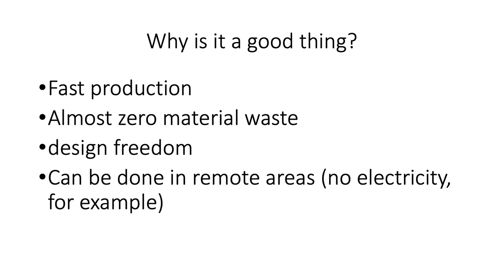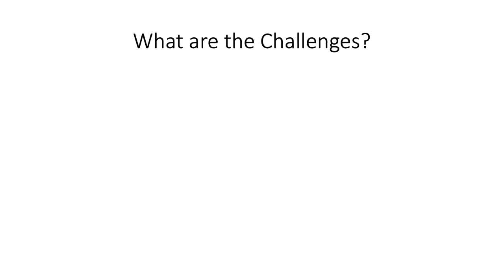And it can be done in remote areas, for example, where there is no electricity. So it allows you to work in unusual places, in disaster areas. So it is, in that sense, potentially more flexible than conventional building.